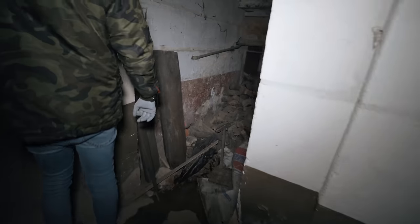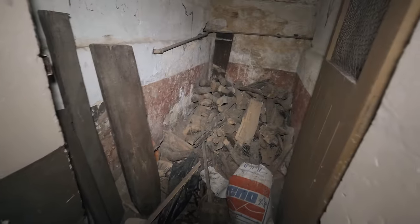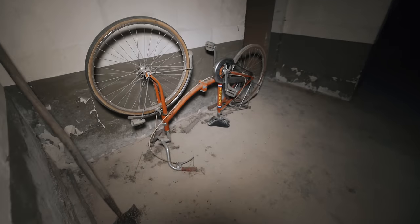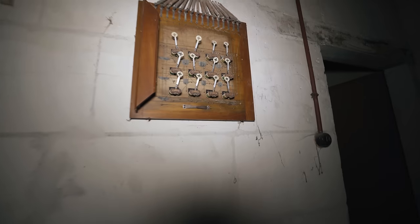Just some wood storage over here. Okay, pretty random. Another bicycle upside down. Yeah. Why, oh why? So strange. Oh, this is pretty cool.